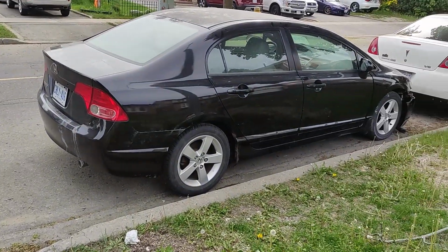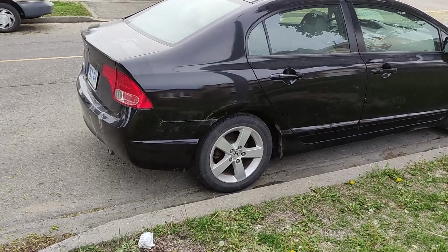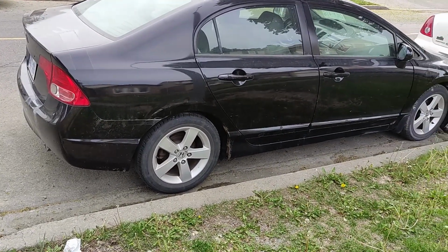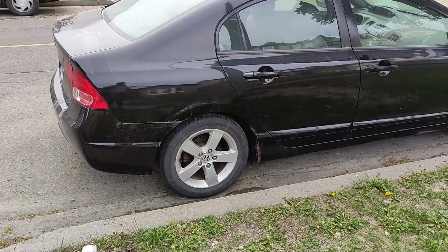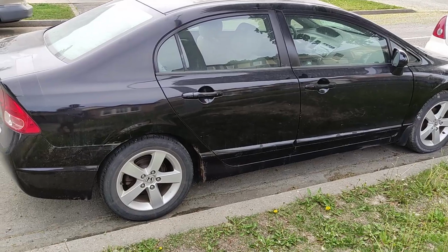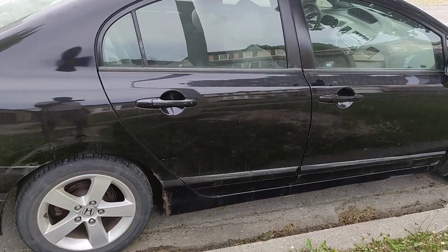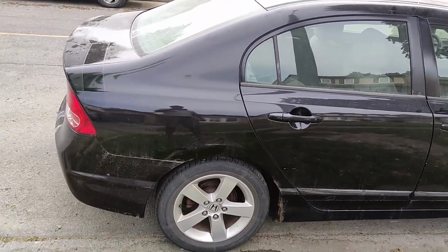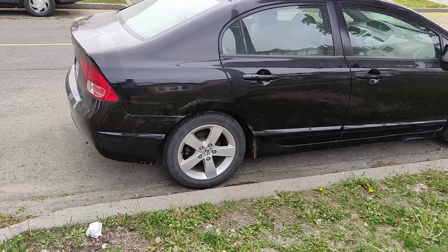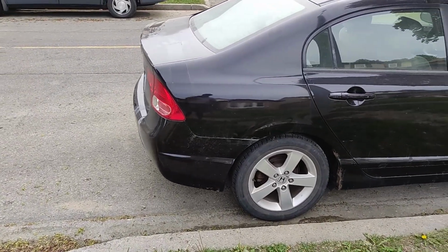And here it is, guys. Isn't she amazing? This is a 2006 Honda Civic EX model with a 1.8 liter naturally aspirated engine. So I picked this up from Copart. I won it with a winning bid of $600. It has 240,000 kilometers on it, which is pretty low for a Honda.